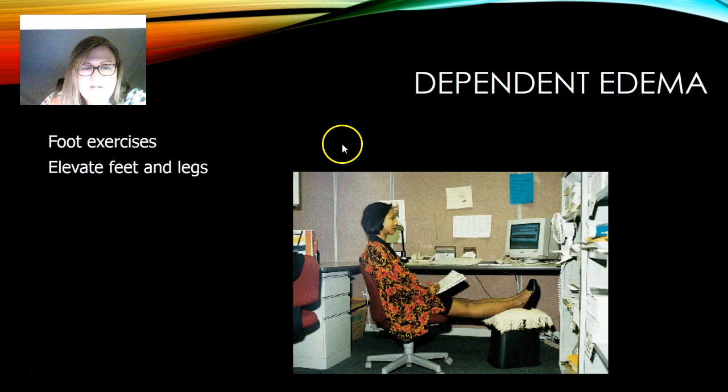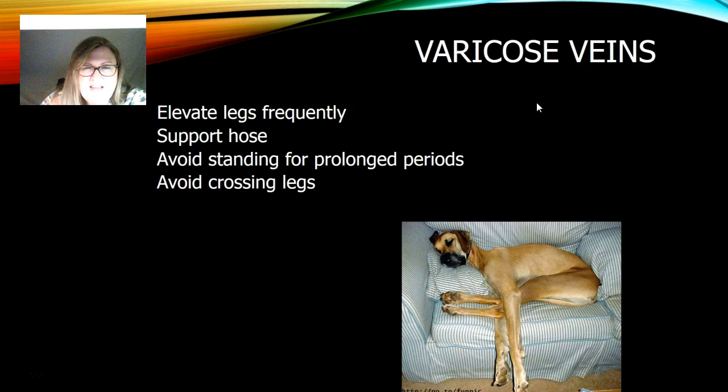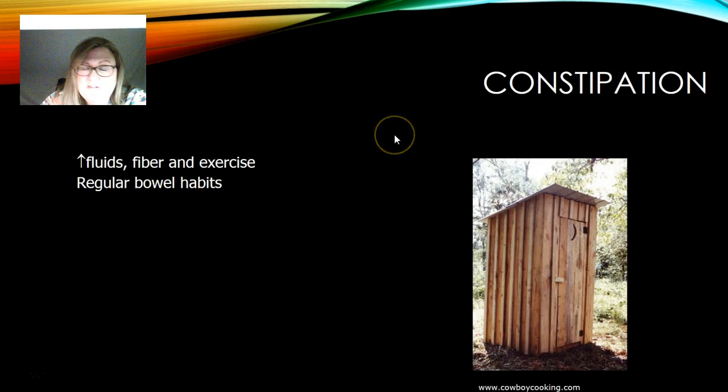If their feet are swelling, they have dependent edema, just have them put their feet up during times during the day. Varicose veins. A varicose vein is a vein where the valve is broken, so there's pooling of blood in the vein and it dilates and it can become very painful. We know we're going to have increased blood volume, plus we have progesterone that relaxes the vessels, so it just makes it worse. So we tell them to elevate their legs, wear support hose, don't stand for long periods, and avoid crossing their legs. Constipation, lots of fluid, lots of fiber, fresh fruit and vegetables, and exercise will help with constipation.